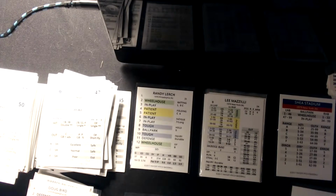Okay, I think I got it here. Oh, no, I'm still waiting for it. For some reason, it's not. All right. So nothing's happening. Let's try it again. 1979 Mets schedule. There we go. That was quicker.